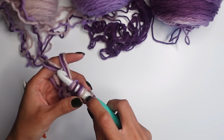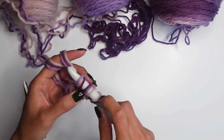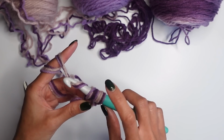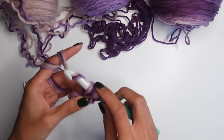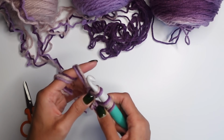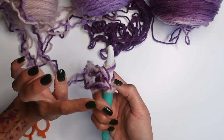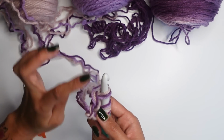I know it's here, there you go, because it's 3 strands, so bear with me. Then you're going to yarn over. You're not going to pull through 2 yet. You're going to yarn over and just pull through 1. This is going to make a chain. It acts as a chain, so that way you are building this way to actually make the length of the row.